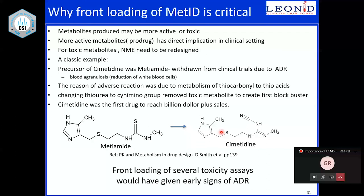Okay, fine. So the precursor of cimetidine was metiamine. You will see that it has a thiourea group, C double bond S group here. And because of this thiourea, this was very toxic. Okay, then what they did is, they changed the thiourea to a cyanoimino group. It's the thiourea group, NH, C double bond S, NH, that they changed to N, C triple bond N, cyanoimino group. The moment you make this very small change in the molecule, it became very stable, there is no adverse effect. Then cimetidine became a blockbuster drug. Okay. The reason for this adverse reaction was due to metabolism of this thiocarbonyl to thiolic thioacids.